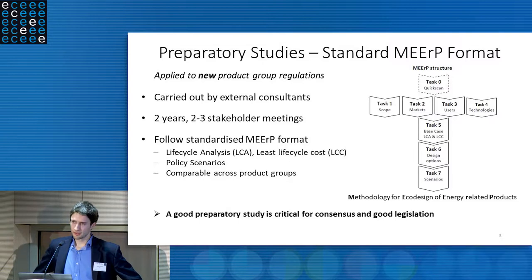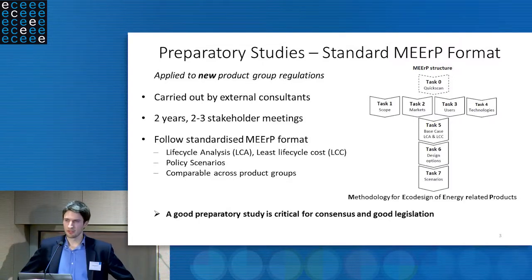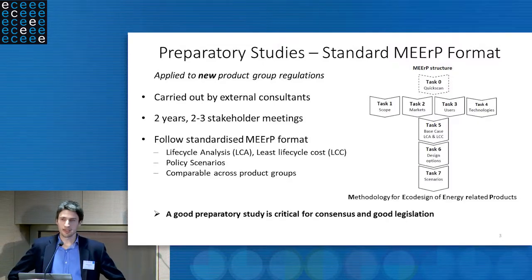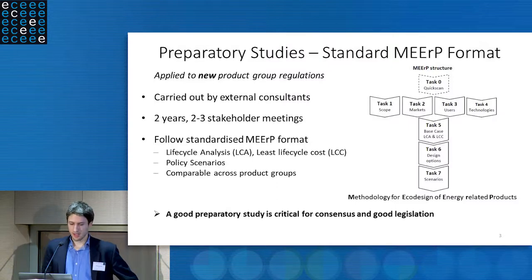And what's crucial to these requirements is the preparatory study. For those less familiar with this process, I'm sure many of you have been at stakeholder meetings or consultation forums, or also making these studies. It's a format which is a standardized methodology for making new eco-design regulations. And it's normally carried out by external consultants over about 2 years, and you have 2 to 3 stakeholder meetings.